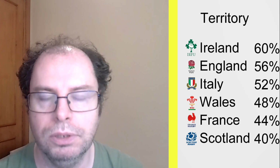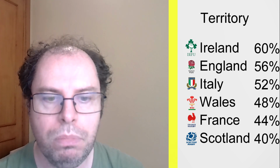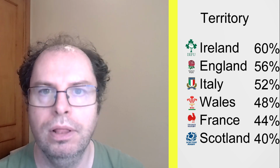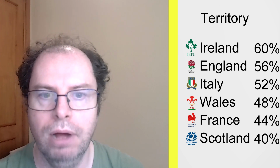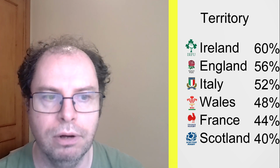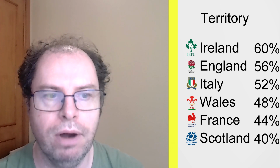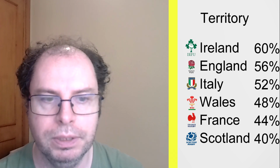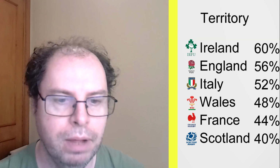Scotland pretty good, probably didn't do as well against Ireland, although their possession and territory wasn't vastly different to what they've had in other games. They have been able to make the most of not so much territory. Like as I said, they had 49% possession. Their average is 49.3 from the first 3 rounds, and then they had 40% territory. Average is 47.3, so not hugely different for them.